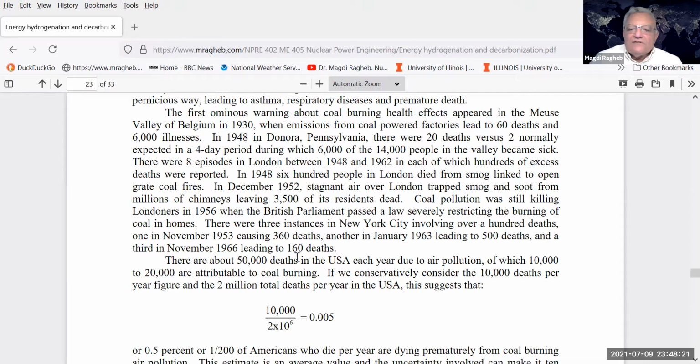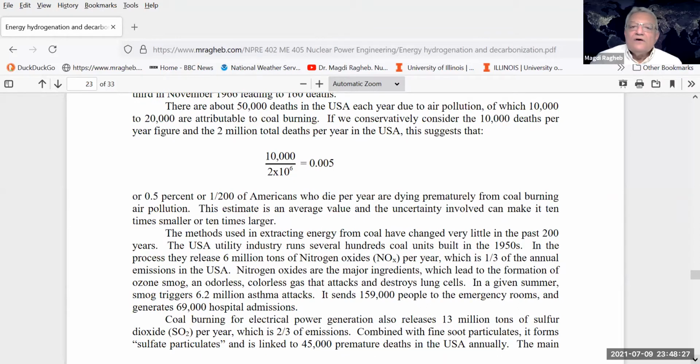There are about 50,000 deaths in the United States, I'm repeating here, 50,000 deaths caused by air pollution, of which 10,000 to 20,000 are to be attributed to coal burning. So if we consider the lower range, 10,000, and divide it into the 2 million deaths that we get per year in the United States, you'll find that 0.5%, or 1 out of every 200 people dying per year, are dying prematurely, unnecessarily, from coal burning air pollution. So we really need to reduce air pollution even further.